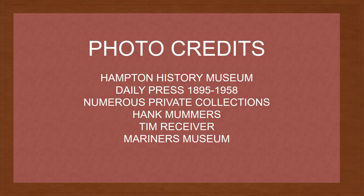The Daily Press is a great source. The problem with the Daily Press is that because of a fire in 1901, there are no newspapers from 1901 to 1905. So where do I go from there? I go look into the Norfolk papers, the Virginia Beach papers, the Richmond papers, the Danville papers, because there was a connection with the Hampton streetcar line and Danville guys. So there's information that crosses over there.